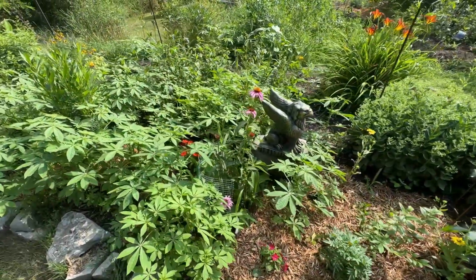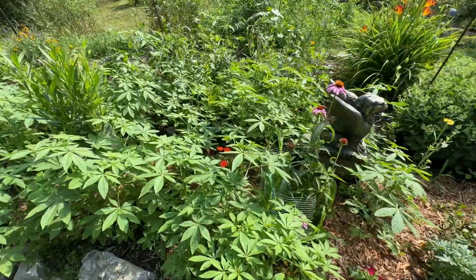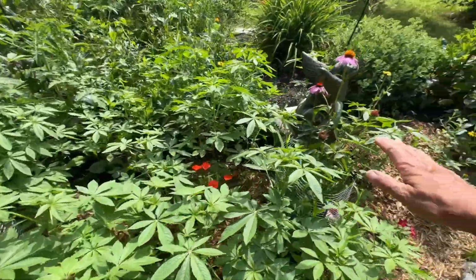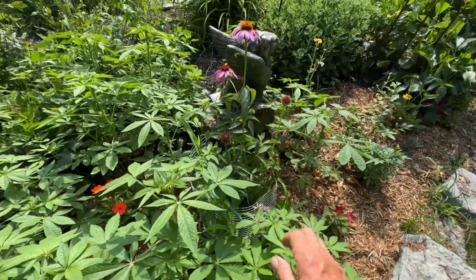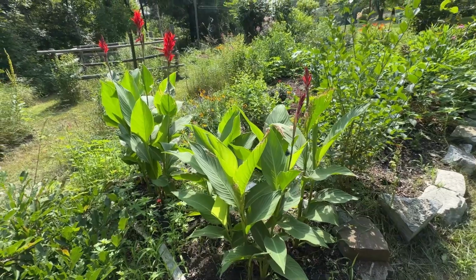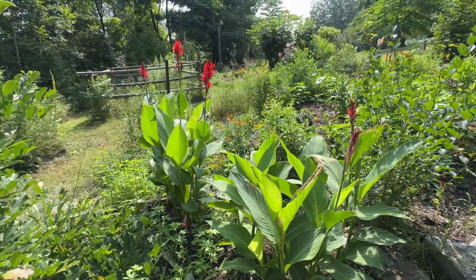So back to the other rock garden again. You can see all these spider plants coming up. I should probably thin them out. Got another purple coneflower here. Here's our row of canna plants that we bring in every year typically. They're just coming into bloom.